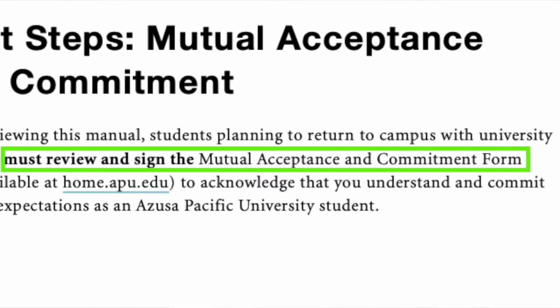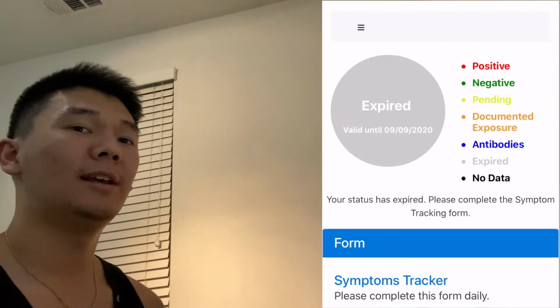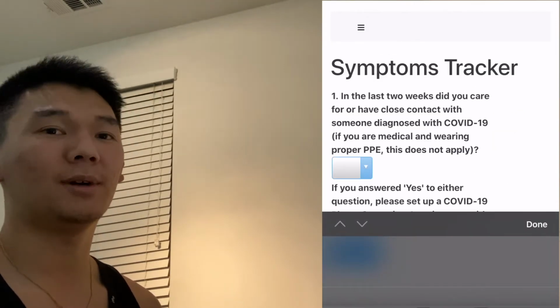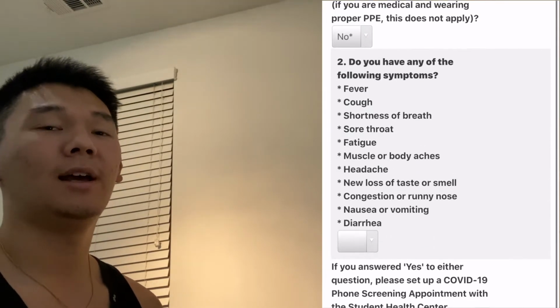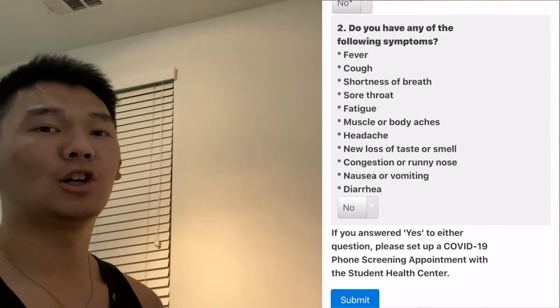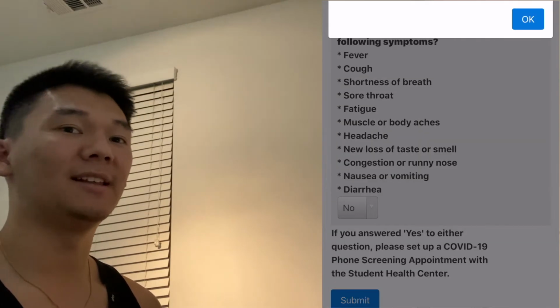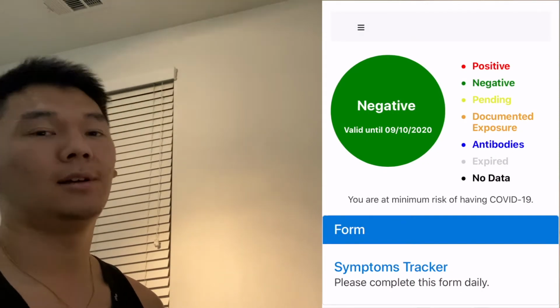Besides that document, we also have a symptom tracker that we have to fill out pretty much every morning if we are supposed to go to campus that day. It just consists of two questions. One says that we haven't been in contact with anyone with COVID, and two that we aren't experiencing any COVID-like symptoms at that time. Once we fill those out, we have basically the green light to come back onto campus, and we just show that to the aide once we show up, and they let us in.